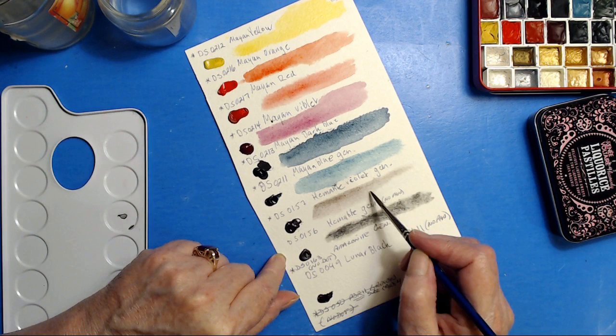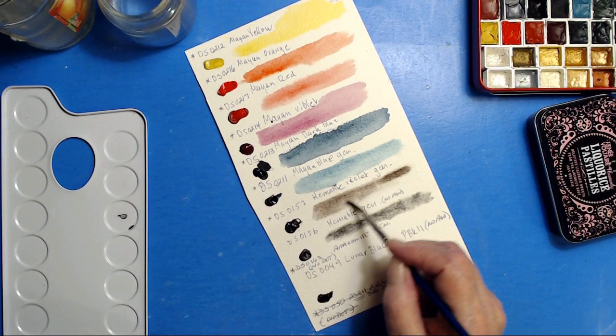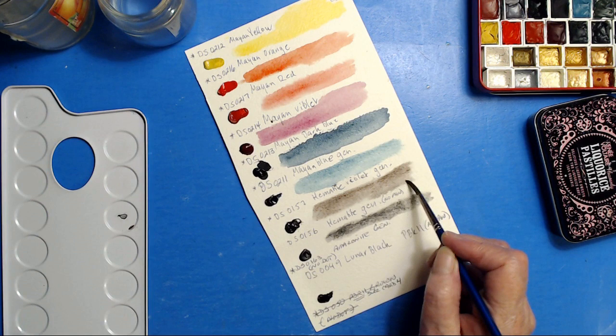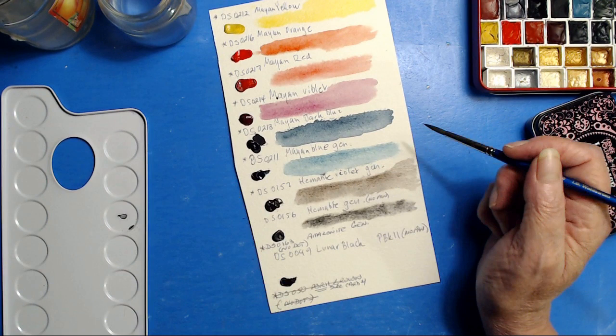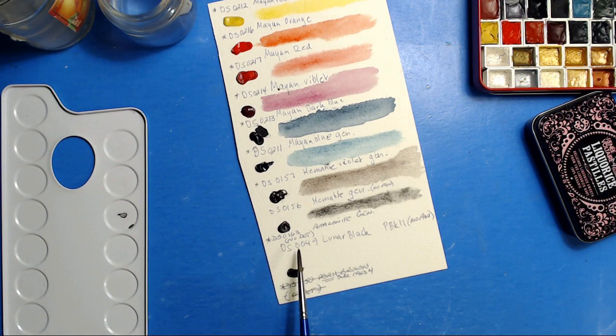So this is Hematite Violet, genuine. Now, I don't see a thing violet about this. This looks more like, excuse me, it looks more like a sepia brown to me, although it may actually have a violet base. But it's definitely an earth tone from here. We'll see how it dries.